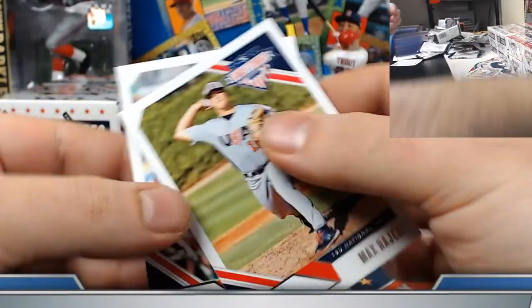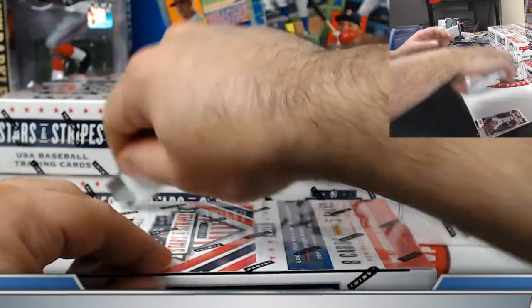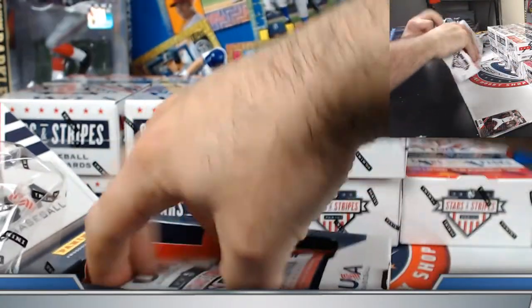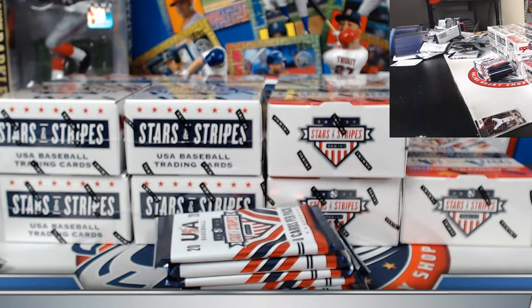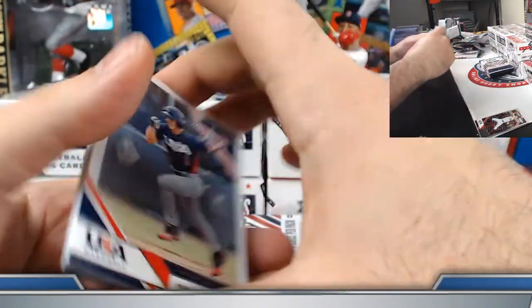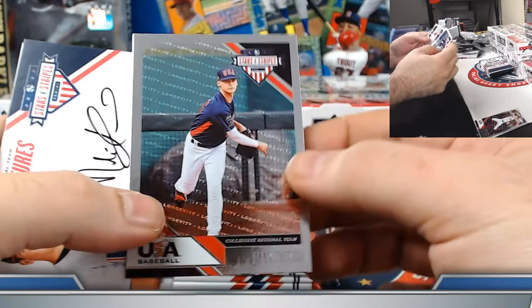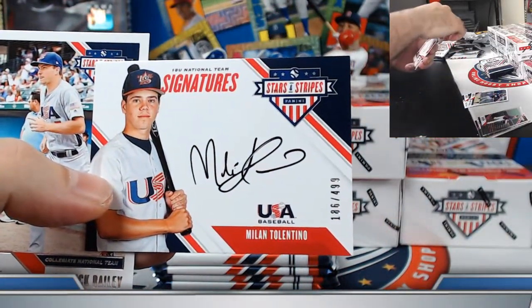Box number 12. Coming up. Excuse me, box number 13. Max Meyer, haven't seen him. Let's see if we can get him on the board here for you. We did see Max Rogic, but not Max Meyer yet. Well, all right. Longevity base, just a starter there. Let's see if we can unlock a little auto for you now. Milan Tolentino to 499.